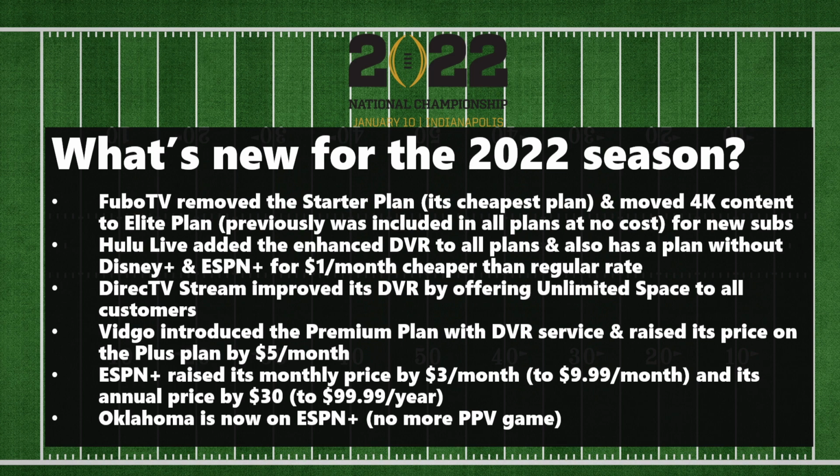DIRECTV Stream improved its DVR by upgrading it to unlimited space for all customers, both new and existing. Vidgo introduced a second plan called the Premium Plan. This one has DVR service as part of it. However, it's more expensive than the Plus plan, which also has seen a price increase. It went from $55 a month up to $60 a month.